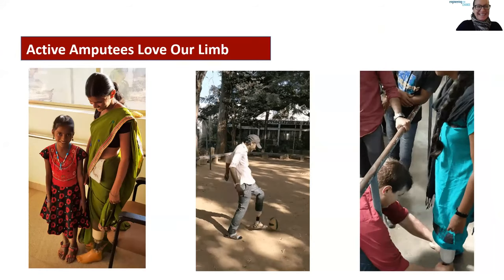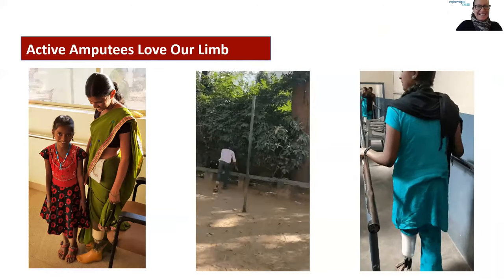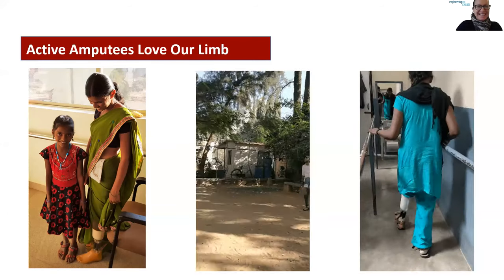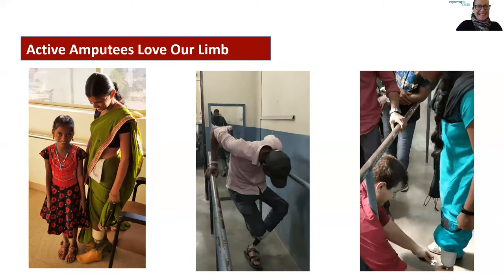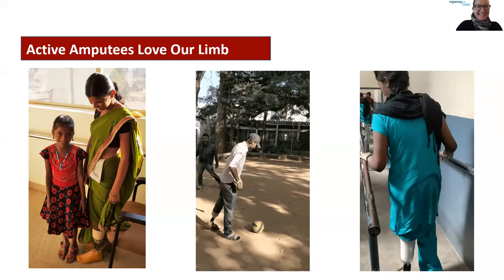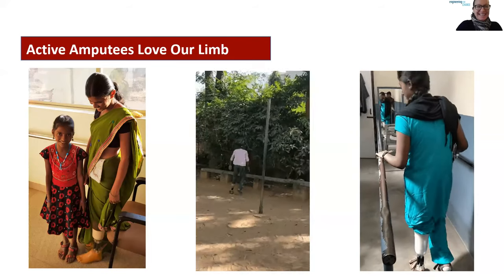We have primarily been working in India and Rwanda, and our product has been very highly sought after by amputees because it allows for a much higher level of activity than the current low-cost options in these areas. So as you can see here, we have someone who goes out right away as soon as he puts on our limb and starts playing soccer. So we're really empowering people to get back to the things that they love.